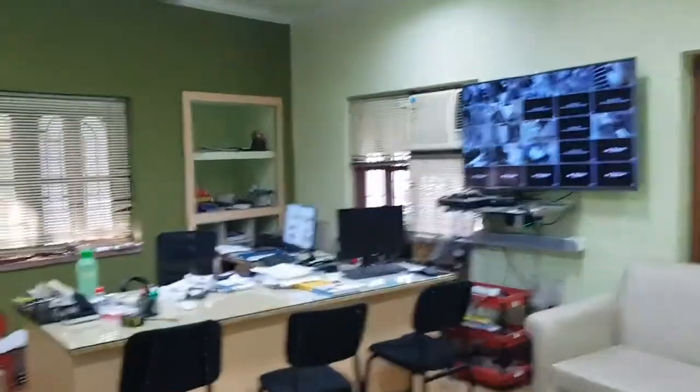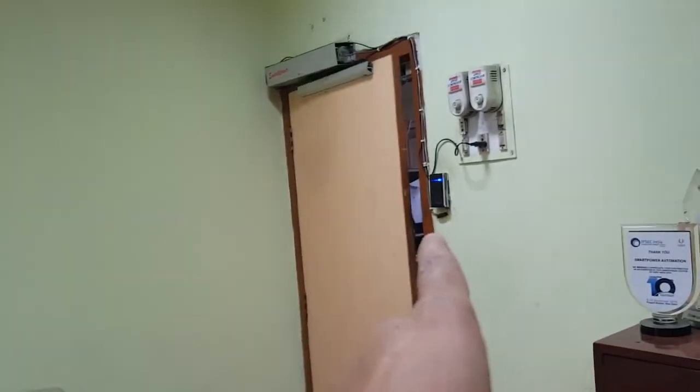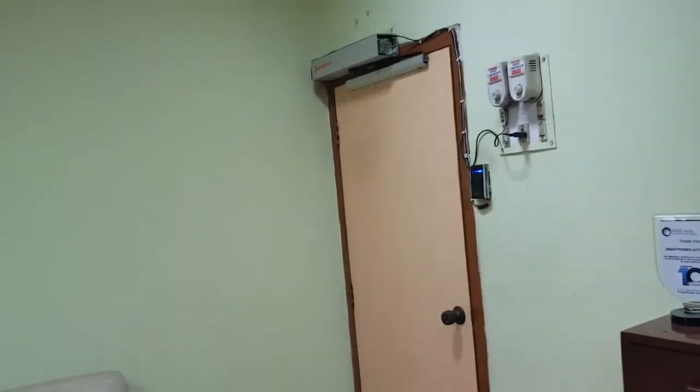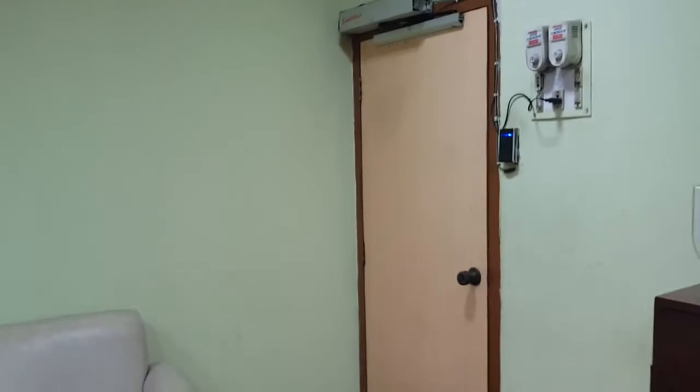And now I will show you the inside view of the office. This is the inside view from where it can be operated. There is a hand switch in the inside view also, and it can also be operated by a video door phone or any type of access control system or remote control.